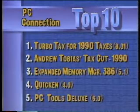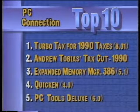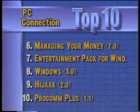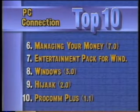Taking a look at this week's top 10 software titles for the PC, PC Connection reports that TurboTax from Chipsoft is in the number one position, with Andrew Tobias's TaxCut 1990 taxes in second. Third is Expanded Memory Manager, followed by Quicken. PC Tools Deluxe is in 5th place. Rounding out the top 10 PC titles are Managing Your Money, Entertainment Pack for Windows, Windows 3.0, Hijack 2.0, and Procomm Plus. Next up, Paul Schindler in this week's software review.